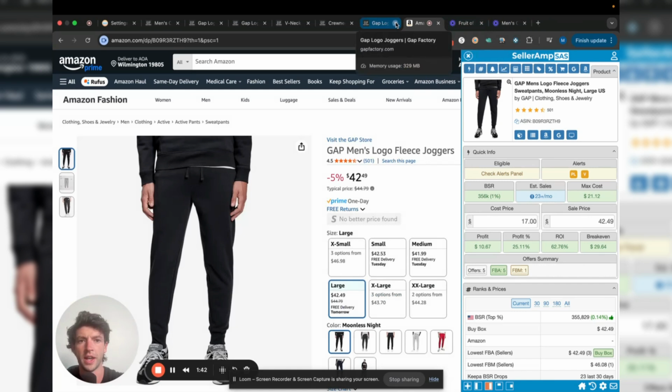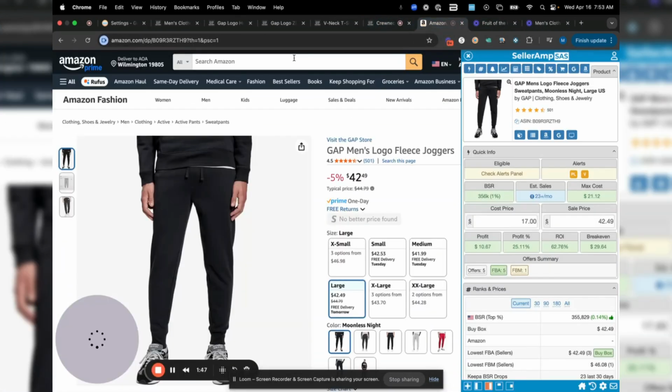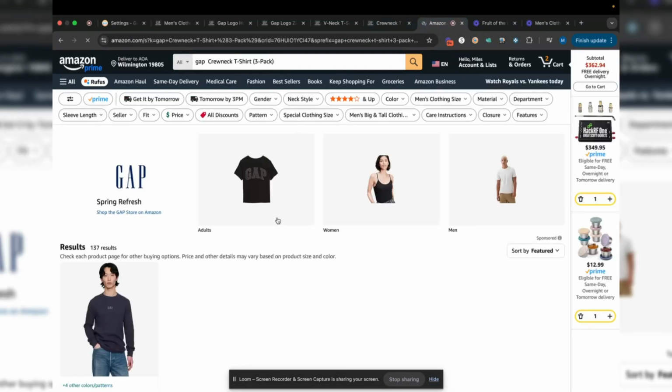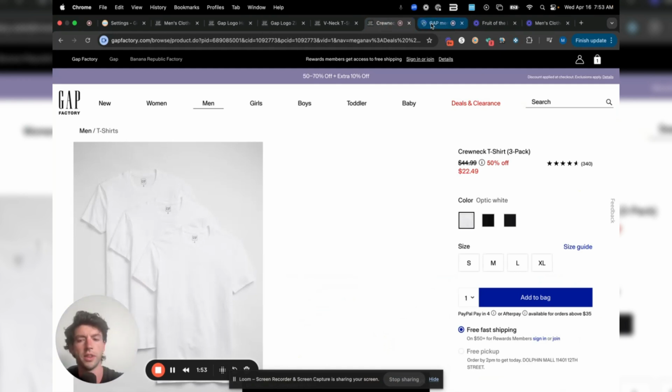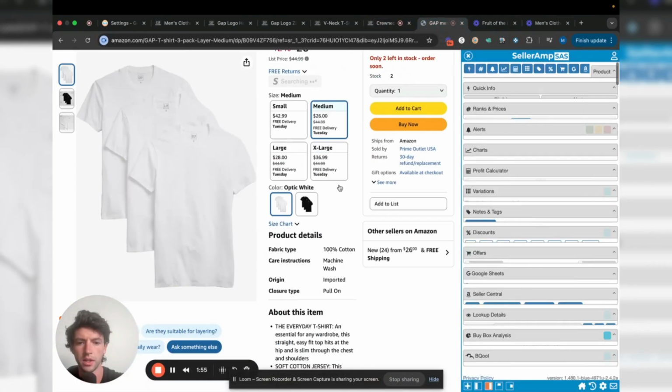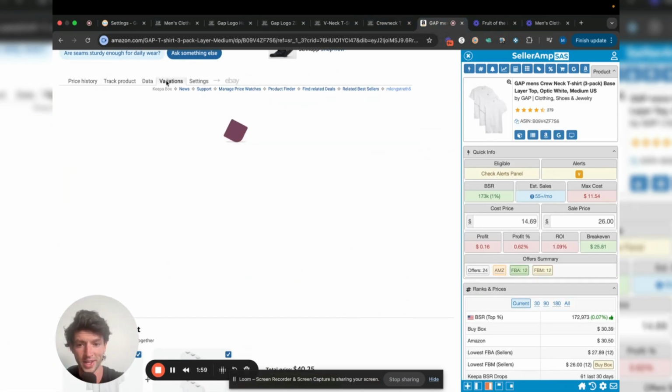Let's go and move on to the next here as well, right? So we can see these crew neck t-shirts here. Let's see. So Gap, we just copy and paste those right there. Gap crew neck t-shirts right here. Okay, so yeah, we're paying 23 and then minus a pretty good discount here. So that competition's trending up. So I don't like that here.